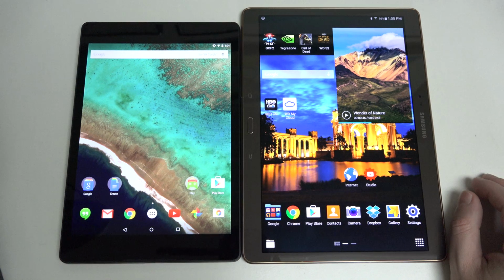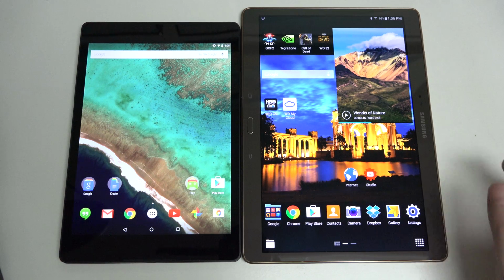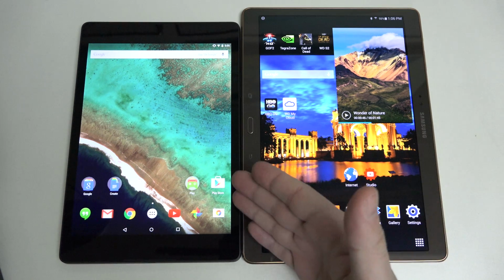With regard to Wi-Fi, Bluetooth performance, about a wash. I know I'm not doing any web browsing tests, and that's because, quite frankly, I don't need to. If you're in the market for the best tablet that hardware and software can offer at the best price, the Nexus 9 delivers on that.